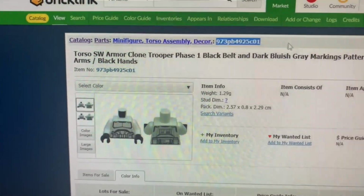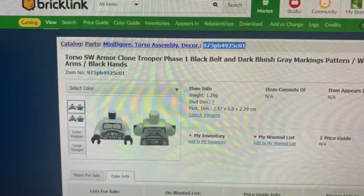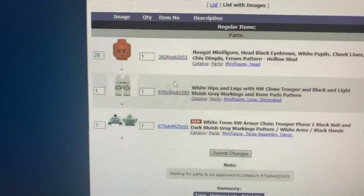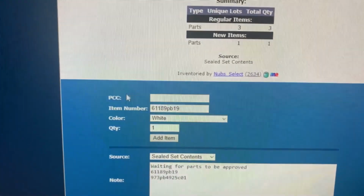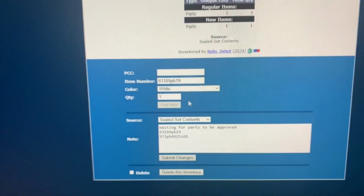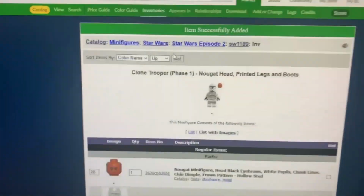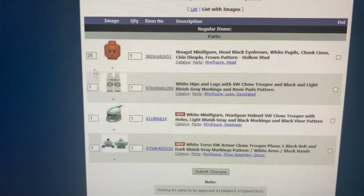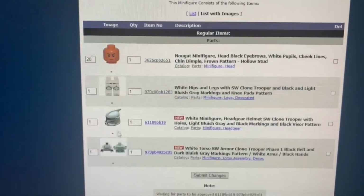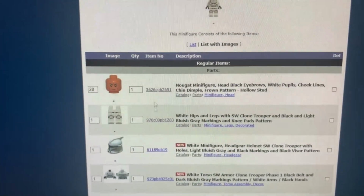So now I just added the torso to the inventory, and I added the helmet to the inventory. I added the torso, so then I just go to the edit inventory. Then I put in the part number, quantity, and color. And then I click add item. And now the inventory for this minifigure in the pending area has all the correct parts. You can see the legs, torso, head, helmet, legs, torso, head, helmet, and these are all the correct versions.